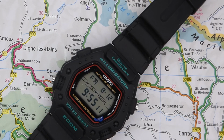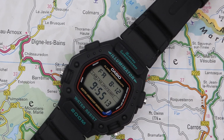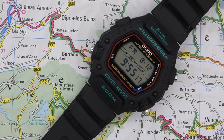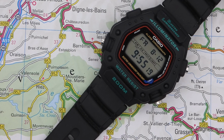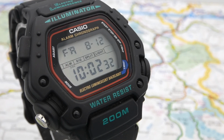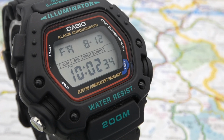The dimensions for this watch are just a little over 47mm in diameter, 14.3mm thick, and a lug-to-lug of 50mm. But don't let those dimensions put you off. Just like the aforementioned CA53W, this watch wears light thanks to its all-resin construction. This watch has 200 meters of water resistance and is truly ready for anything, and again comes in all the functions that you would expect from a Casio.